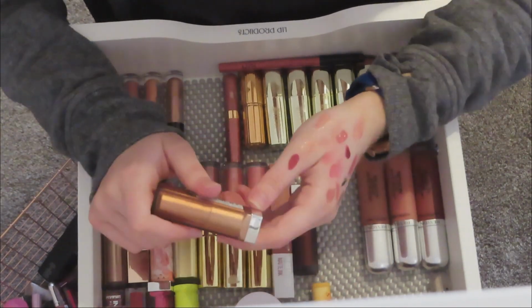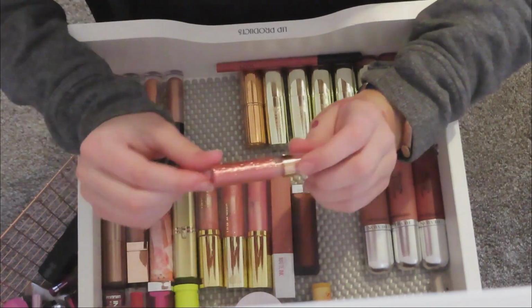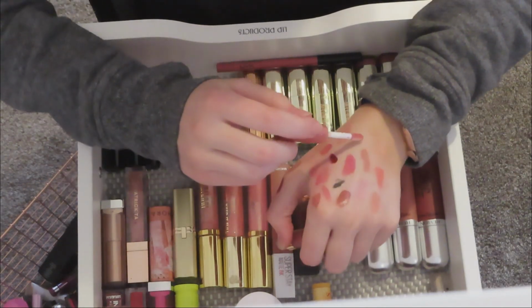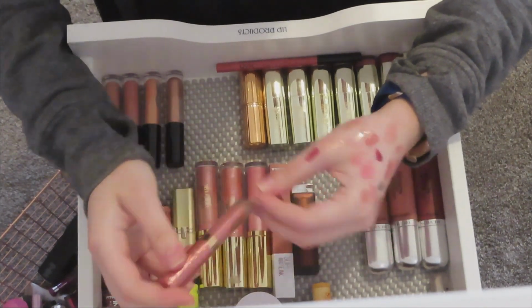It's just really bright, and it's not for me. This is another Charlotte Tilbury lip gloss. I got these in a little set, and I love them. Especially, look how cute the packaging is. It's sparkly, and it's just a little lip gloss, and it has glitter in it, and I love it. It's not glitter, it's just shimmer, but so beautiful.